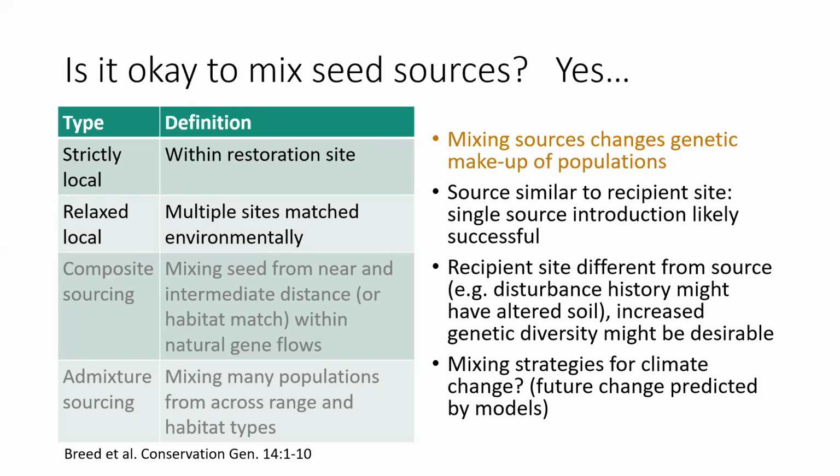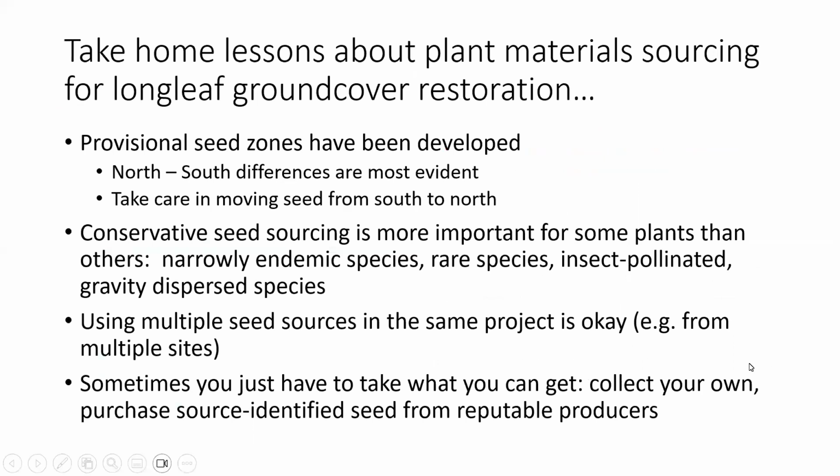A source similar to the recipient site is going to maximize success for now. There might be mixing sources increases genetic diversity. In some cases, that might be desirable. My own thinking has evolved on this. I am thinking more about that maximizing, or at least maybe not maximizing, but allowing for some increase in genetic diversity in introduced populations may not be a bad thing. And my own thinking is still evolving on that. And one could argue it either way.